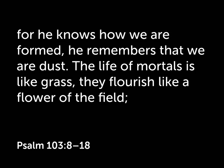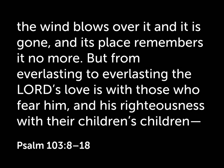For he knows how we are formed. He remembers that we are dust. The life of mortals is like grass. They flourish like a flower of the field. The wind blows over it, and it is gone, and its place remembers it no more. But from everlasting to everlasting, the Lord's love is with those who fear him, and his righteousness with their children's children, with those who keep his covenant and remember to obey his commands.